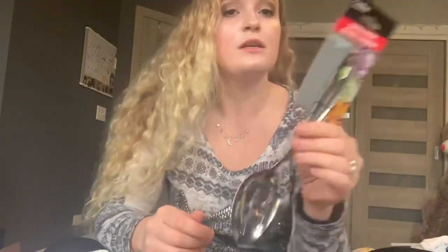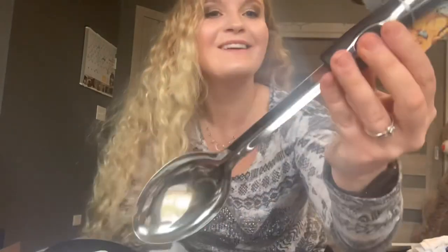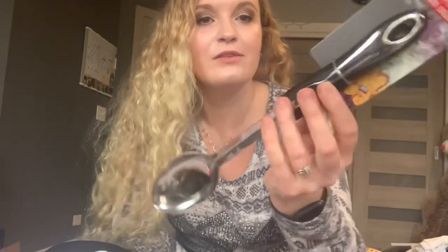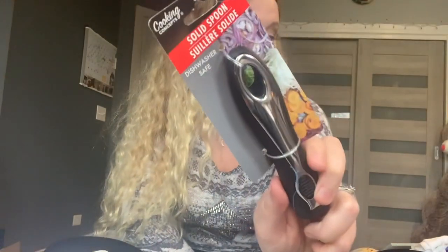My hair is just not going well today. Okay. And then we have a slotted spoon. This is from Dollar Tree as well. Just a basic slotted spoon for the kitchen. And a solid spoon for the kitchen as well. Obviously, this is all for the kitchen. I should stop saying that. From Dollar Tree. Ooh, dishwasher safe.